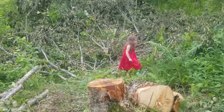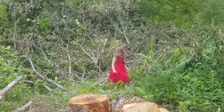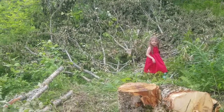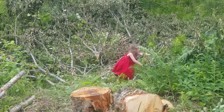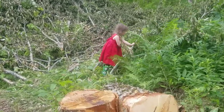Okay. Tell us what happened over there. Mothman came over. I hear the thunder coming in. But what happened to the tree? It was cut down, and I even climbed somewhere. Where are you climbing to?